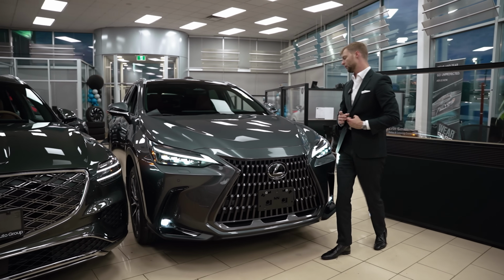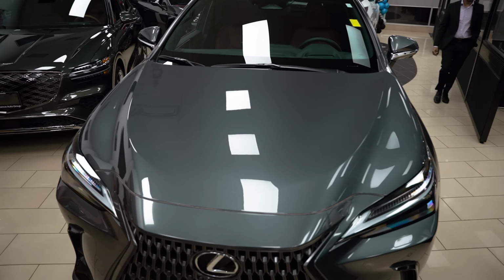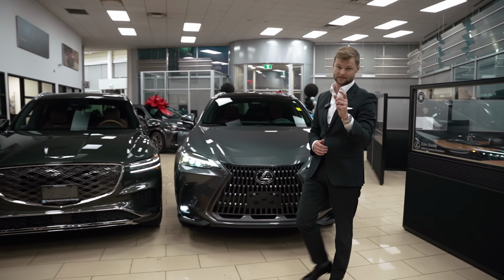I will also say, when you look at the hoods, the hood is a different vibe. It's way more sloped on the NX, and it has this line that sort of like fades to the center, just giving it a little bit more angles when you're looking at the NX. It just has a bit more angular, if that's even a word.